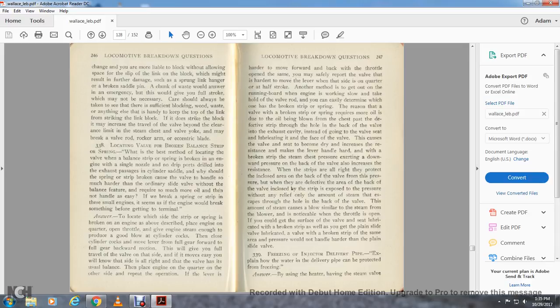To increase the resistance when the strip is in place, the back of the valve is protected and enclosed from the air, but when they are defective, the back of the valve is exposed without relief, and the amount of steam escapes through the hole in the back of the valve. This amount of steam causes a blow similar to the steam through the blower, noticeable with the throttle open. If you can get the surface of the valve and seat lubricated with the broken strip, as well as the plain slide valve, the pressure would not make it handle harder than a plain slide valve.